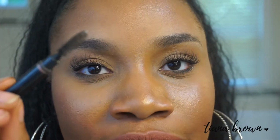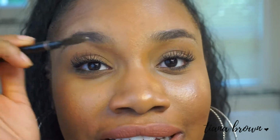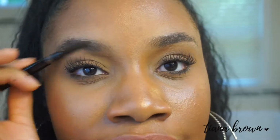Right now, I'm just combing through them with a spoolie. This is actually a broken brow definer. I used it all up and then it snapped in half, so it works perfectly for this. I just use the spoolie end to comb through my brows and make sure there are no translucent particles sitting on my brows. I really want to keep my brows looking matte.